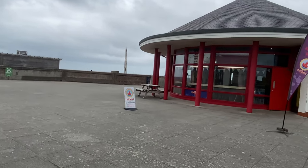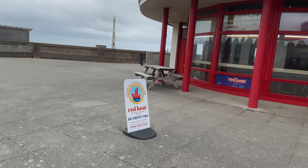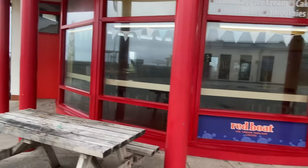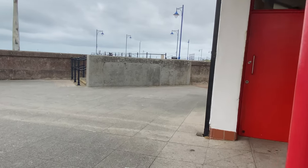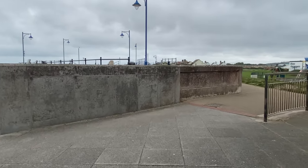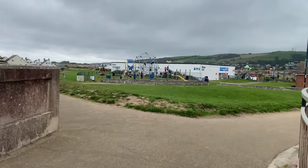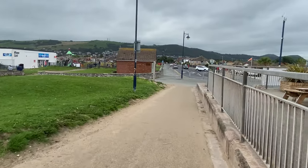And there'll be a little cafe. So quiet because of the weather. Normally there's tables and chairs out and it's really quite busy in there. That's what's going on this side.